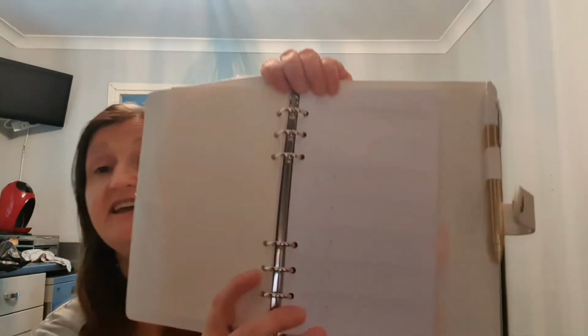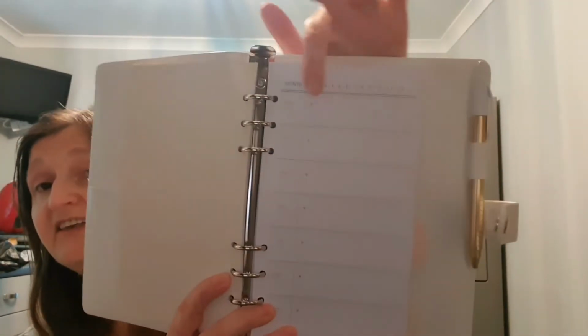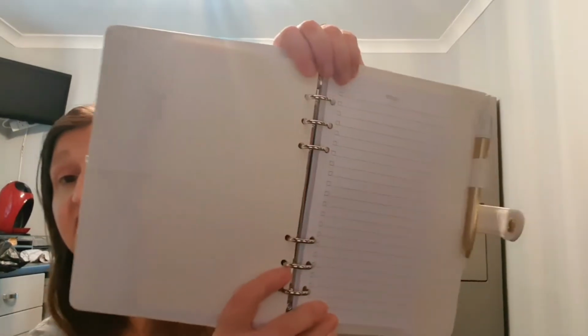The first one is a diary. Rather than being dated, you can write your own date in it. The next one is planner. So you basically, you can circle what month it is and then the specific days. And she can write in if she's got like assignments due or anything like that. And the third one is a to-do list. So she can write things that she needs to do each day.